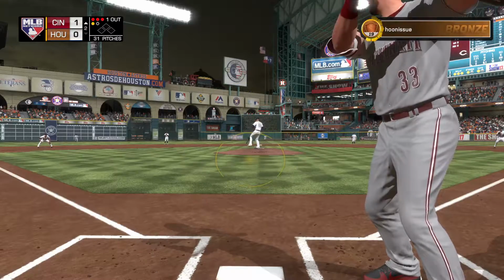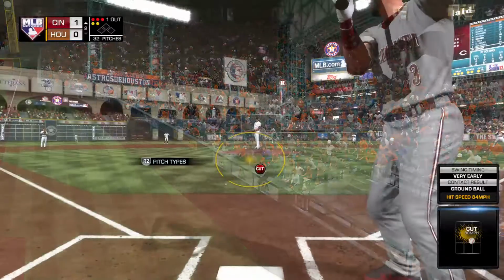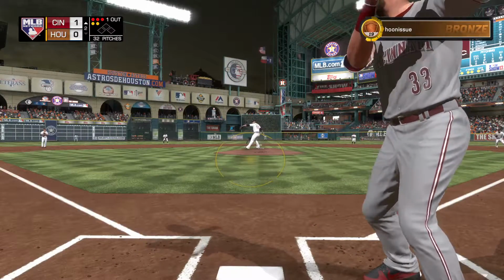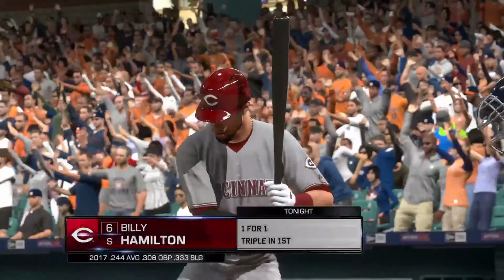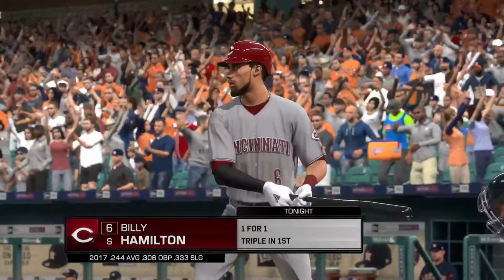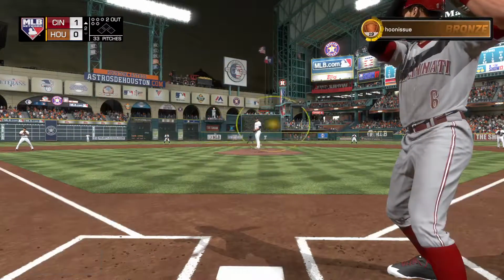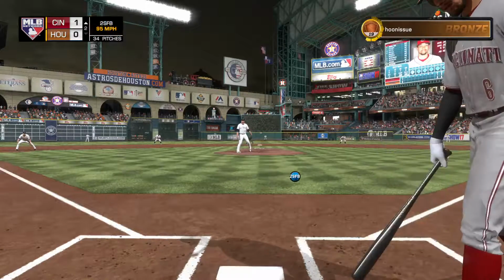Here it is on 3-1. Here's a swing and a ground ball, but this will wind up foul as he runs the count full now. And he'll try to hold back, but he won't be able to as that's ruled a swing, and there are 2 away now. The batter, number 6. Trying to pick things up where he left off, Billy Hamilton. He smacked a triple and later scored his first time around.